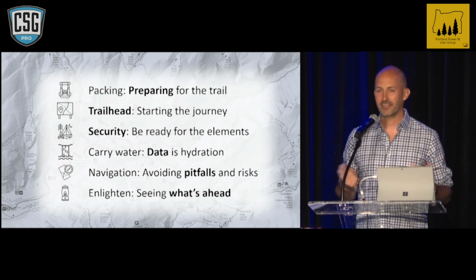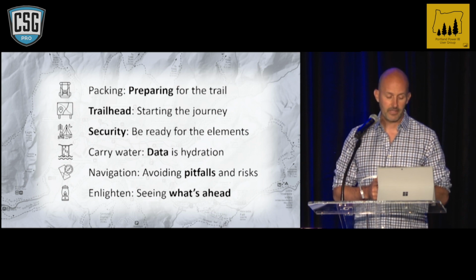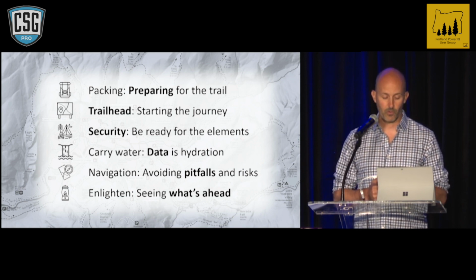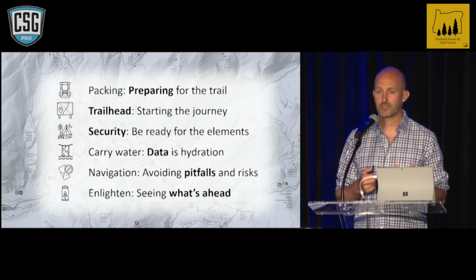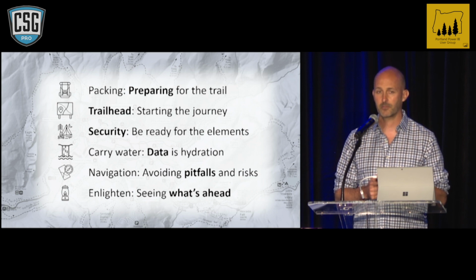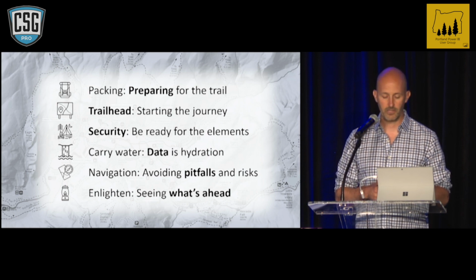First, we're going to start like any good hike. We're going to pack or get prepared for the trail, and then we're going to hit the trailhead and start the journey. I'll describe what that is like. We'll talk about security and being ready for the elements. Data is really critical, we all know that, and I'm going to speak to that a bit more. I'll identify some pitfalls and risks. It's going to be really from our perspective doing it at Columbia, but I think you'll be able to relate to a lot of them. And then looking forward, there are some things I'm excited about in Power BI.